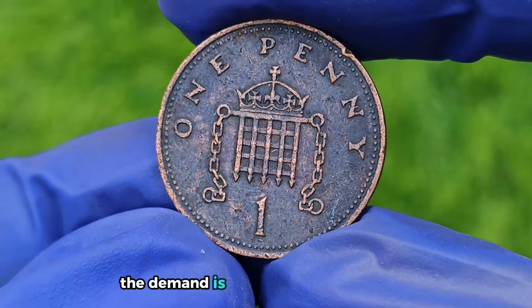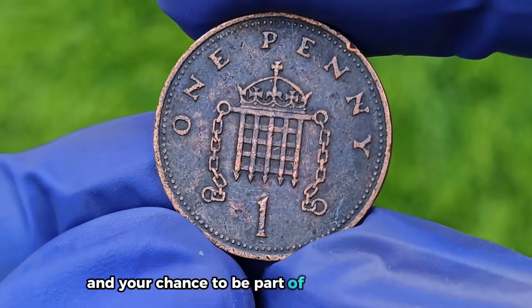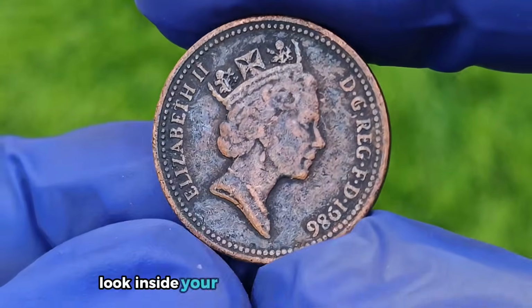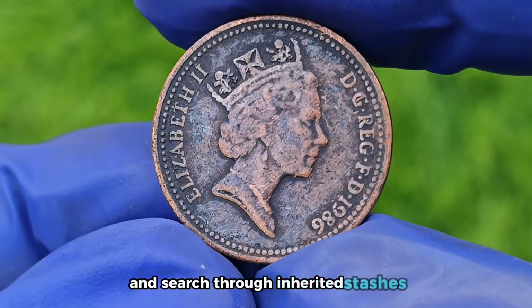The demand is rising. The clock is ticking, and your chance to be part of this legendary find is right now. So go check your old coin jars, look inside your family's forgotten collections, and search through inherited stashes.